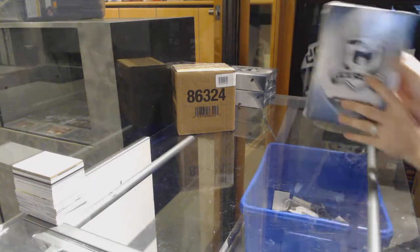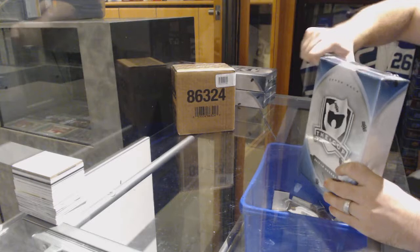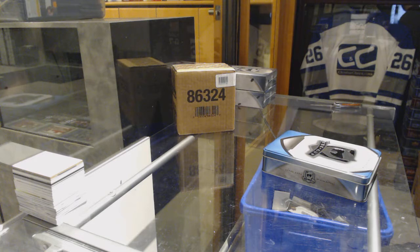Here we go, starting off the half case, 15-16, 3-10 break. This is box number 14. I believe, if I remember correctly, this was VPT's choice. So if you don't do well, I believe that's who picked this one.